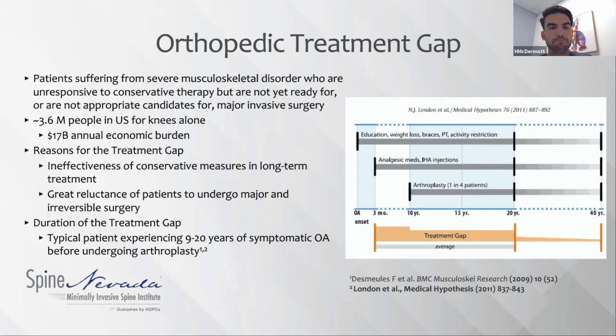The reason for it, again, is multifactorial, and often it's people not wanting to have surgery, or you're too young in the first place. We probably shouldn't be replacing hips and knees before the age of 50, which is usually the orthopedic surgeon's cutoff, unless, of course, there's a traumatic reason for it. And so we're putting off trying to just get to the age of 50, perhaps. And that can lead, again, to increased costs, increased burden over time. And that's this treatment gap that we're trying to close for people.